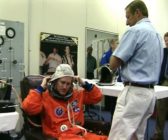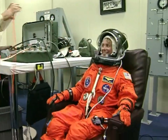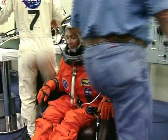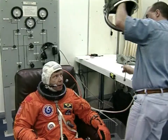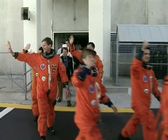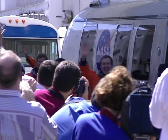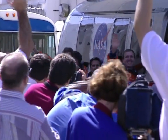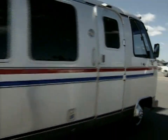The astronauts are up, bright and early. We get all suited up into our suits. They make sure that the suit seals are good and everything, and now we're going off to the shuttle. All of us come out together and we get into what we call the Astro Van. The van takes the crew to the space shuttle.